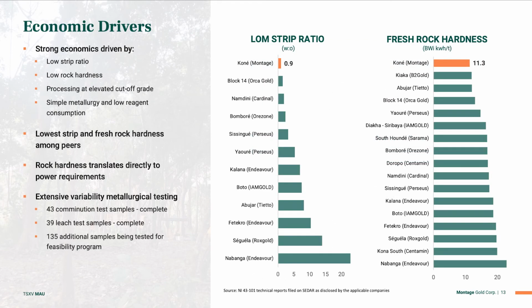Over the last couple of slides, I just talked about some of the key features of Koné. Some of those economic drivers are quite significant in terms of things like the strip ratio, probably one of the lowest strip ratios currently being contemplated in West Africa, and the rock hardness. The BWI is a measure of the energy required by the ball mills to take a rock down to the size, in this case 75 microns, required to extract the gold. And because the mineralization at Koné, the alteration that goes along with it, is based on biotite and not silica, we have one of, if not the softest rocks in West Africa from a ball milling perspective. So again, pretty simple: low hardness, low strip ratio.